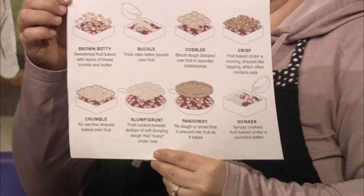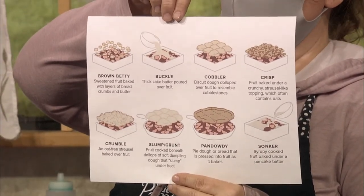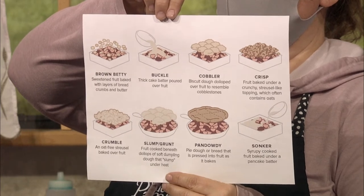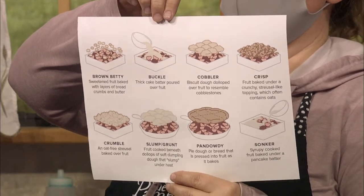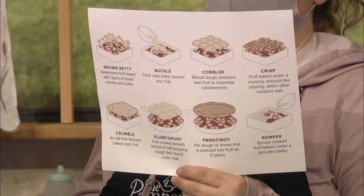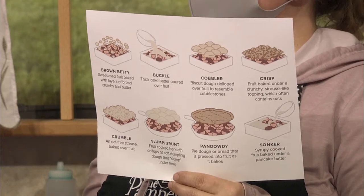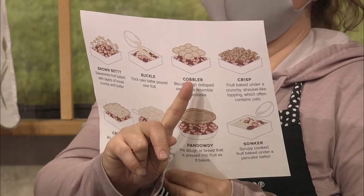So what's the difference? It says a brown Betty is sweetened fruit baked with layers of butter and crumbs of butter. So it's kind of like a lasagna of fruit. Nice. And then a buckle, I've never heard of that. So you pour cake batter over apples. That seems kind of like an apple cake. Yeah. A cobbler. Oh, I love cobbler.